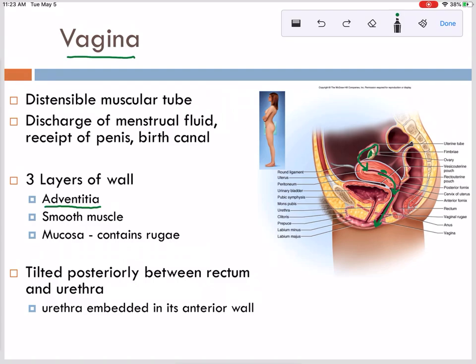It's a muscular tube. It's got 3 layers to its wall, but what I want to point out is it has a specialized outer covering called the adventitia. We saw this in the digestive system. Certain organs of the digestive tract that are prone to a lot of friction, like the esophagus, have a thicker outer covering called the adventitia. Same thing here, because there's a lot of friction from pushing the baby out or from receiving the penis in, that outer covering has to be thicker.